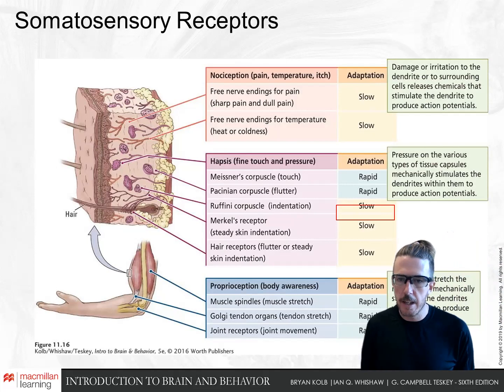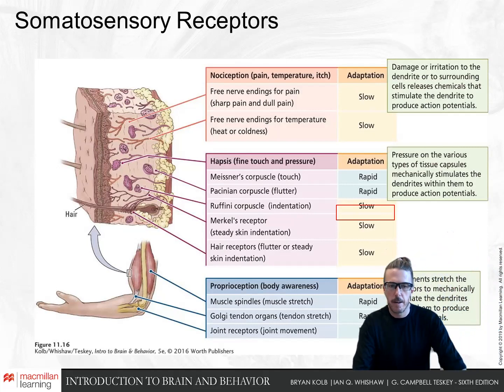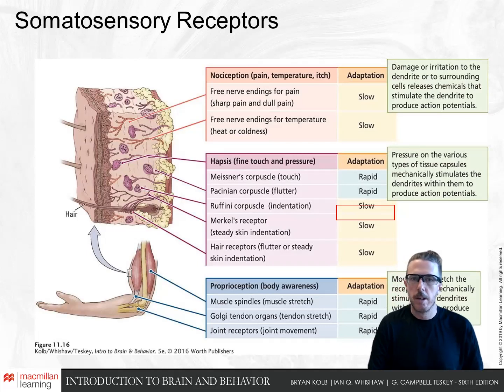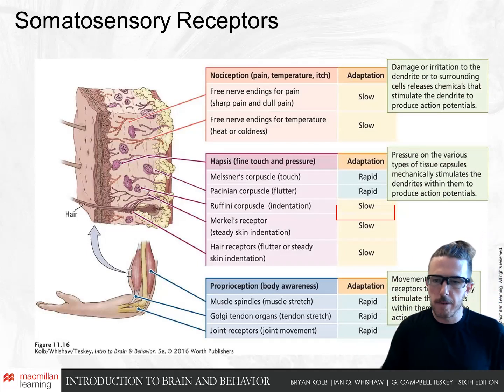There's a mistake in this graph in the textbook, and that is that this red block, Ruffini corpuscle, is actually rapidly adapting. And I'll say in a couple slides from now where the text in the textbook gets it wrong as well. Okay, so there's free nerve endings for pain and temperature. We've got all these different types of receptors and corpuscles to detect haptics, and then muscle spindles, Golgi tendon organs, and joint receptors to detect the position of our body.